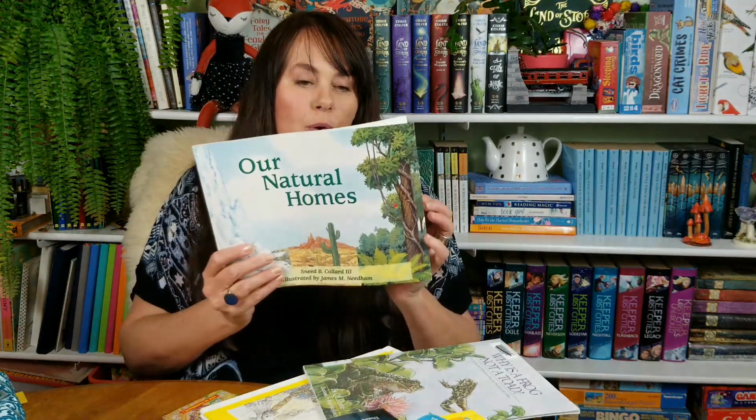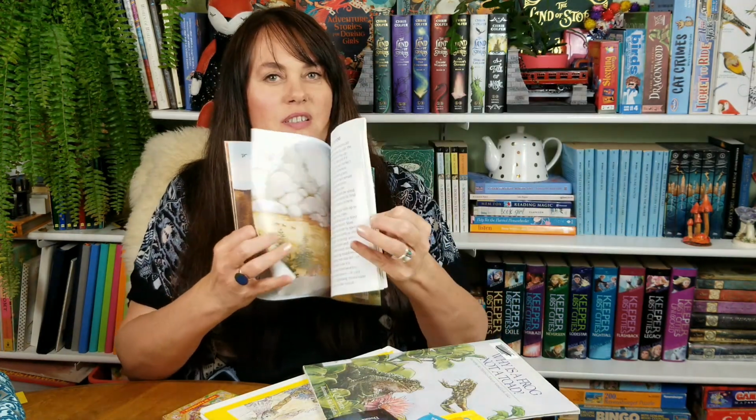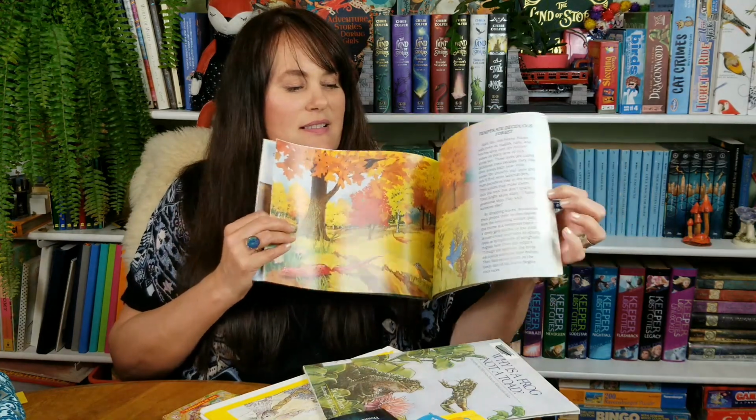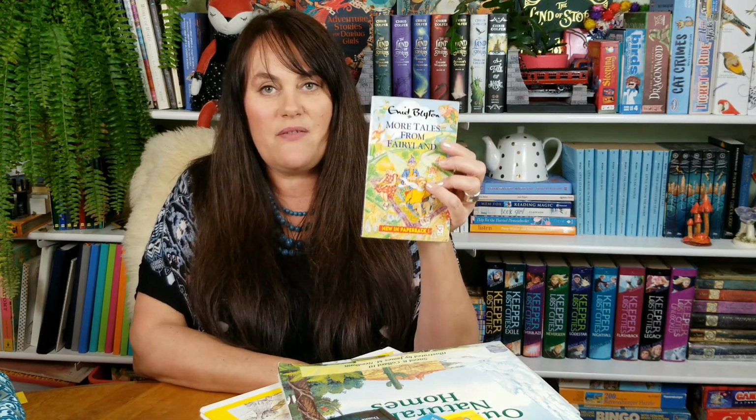Okay, Our Natural Homes. And this is different parts of the world. All the different kind of land masses and seas and oceans, that sort of thing. Anyway, I thought it was just kind of neat. And Enid Blyton book, More Tales from Fairyland. And first Goblin book, second Goblin book, the Yellow Fairy book, Tales from Fairyland. So I guess I must have the last of them. I never read any of them. So anyway, there you go.